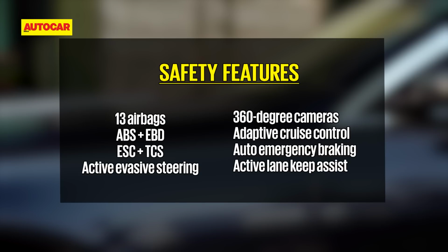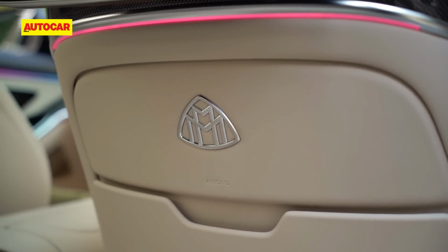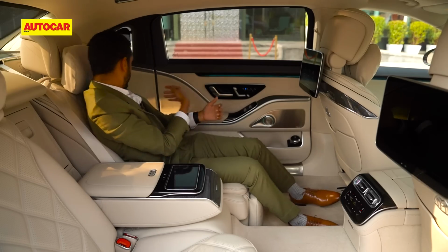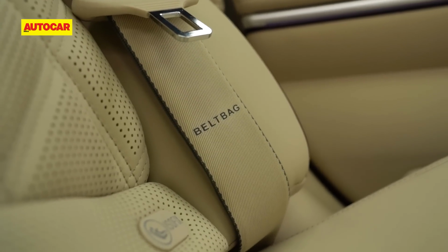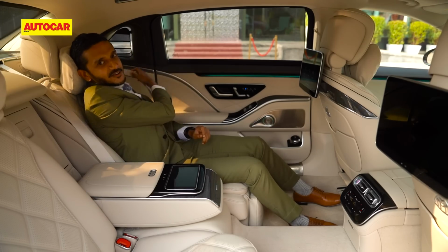You'd already expect an S-Class to be one of the safest cars around, and well, it is, but with this Maybach version, they've taken it up just another notch. There are 13 airbags in this car, and new are these 2 airbags in the backs of the front seats. So frontal airbags for the rear passengers and also belt bags. That's right, airbags inside the seat belt that inflate to protect your chest in the event of an impact. What do they think of next, right?